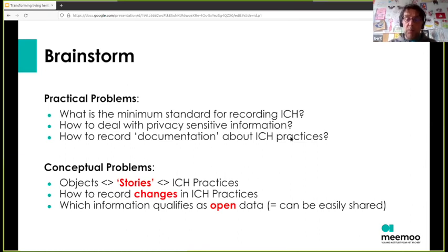And of course, from our side, modeling this graph, we also had some problems. In the talks, there was a concept that passed by, which caused a lot of questions, which was probably also the solution to the problem, but which we had to define further: stories. People talk a lot about stories that link objects to immaterial cultural heritage practices. Now, how do you model that story category? Another thing that was raised in one of the previous questions: practices change over time. How do we record changes in our systems?